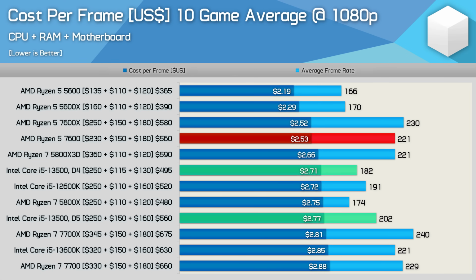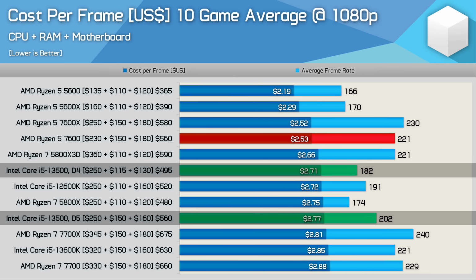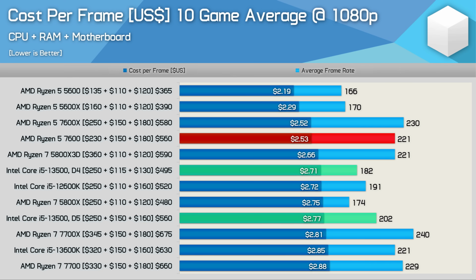Okay, time for the cost per frame analysis. And for the 13500 we've got two prices. One with the $115 G-Skill DDR4 3600CL16 kit, and then another using DDR5 6400. The DDR5 configuration is based on a $160 Z690 motherboard, which of course supports DDR5 memory, while the DDR4 configuration is based on a decent B660 board costing around $130.